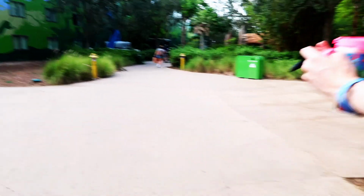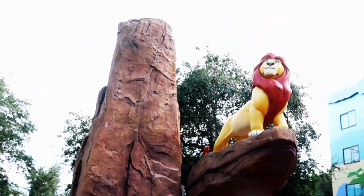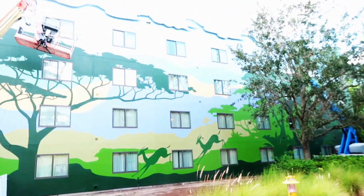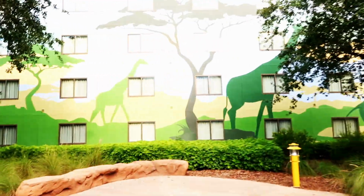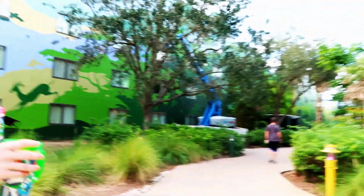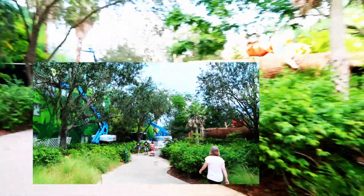So right on this side we have Simba or Mufasa. Not too sure which one he is, but you can see on the side of the buildings it looks like the scene from the beginning of the movie where all the animals are coming to the big rock. Yeah, they kind of are walking to Simba right over there. And they are working on this section right now, so that's why there's a lot of cranes.